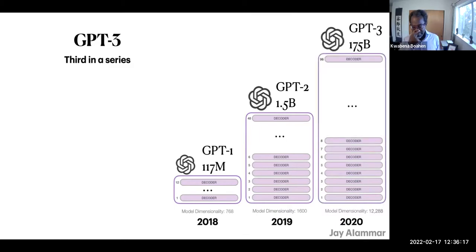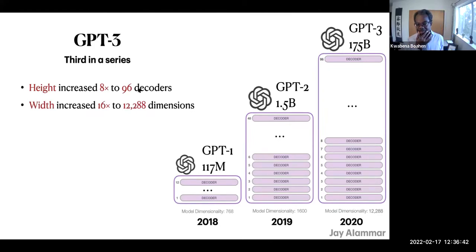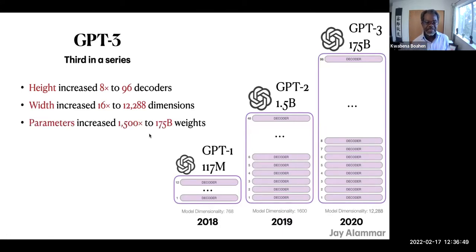And now, we are in 2022, so this was 2 years ago. We had 96 of these decoder layers, 12,000 signals going back and forth, and 175 billion parameters. So we've gone with an eightfold increase in decoders, or height of the stack, or depth of the network, to 96. We've widened the network 16-fold to 12,000 dimensions, and parameters have increased 1500-fold to 175 billion, which is no longer the state of the art. You know, people are pushing a couple hundred billion weights.